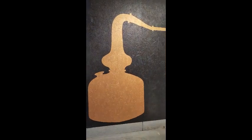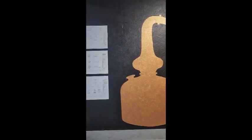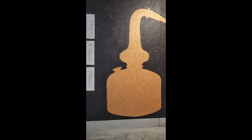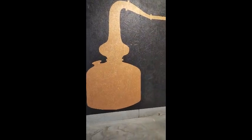And then we have, of course, our 500-gallon copper pot, and then the specs for our more recent addition of our continuous column being added on. And both of the systems in our still house are Vendome, so fabricated close to home in Louisville, Kentucky for us.